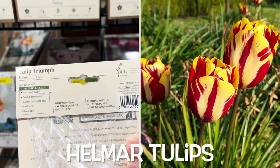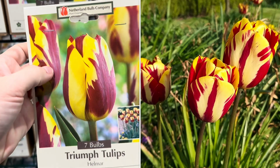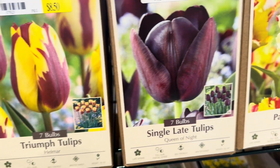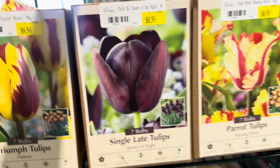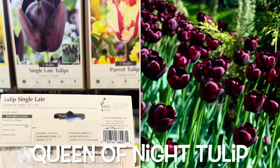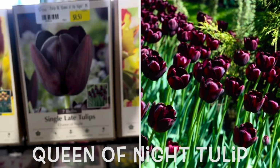And these are hardy zones 2 through 8, and they are 18 to 20 inches tall. Some nice healthy looking bulbs. Single late tulips, Queen of Night. Oh, okay. All right. I messed up. So that was double Dutch mixture. This is Helmar. This is Queen of Night. And I've planted Queen of Night before and not had any success with it. Zones 2 through 8, 22 to 24 inches tall.